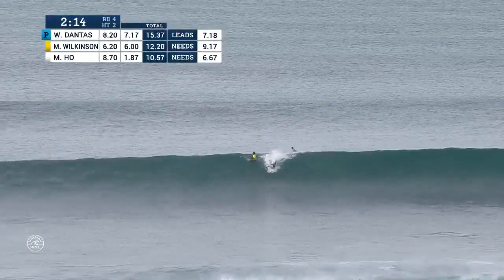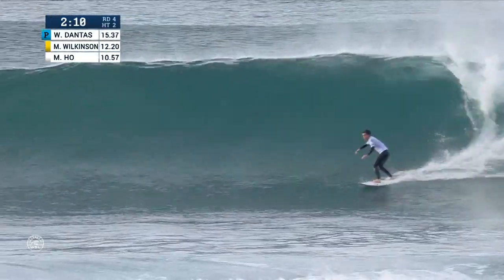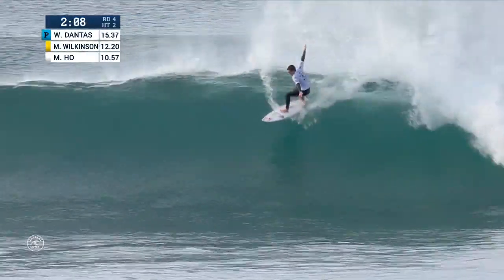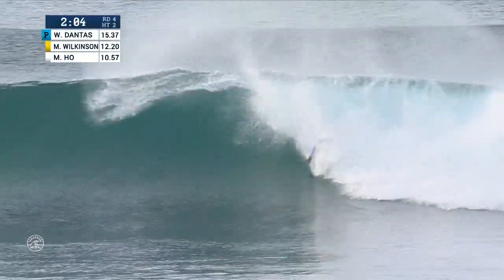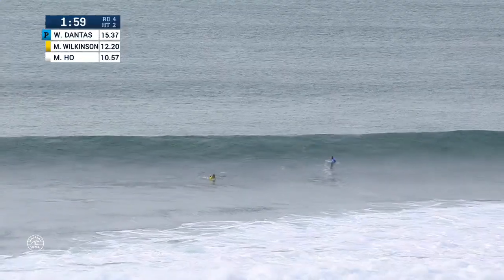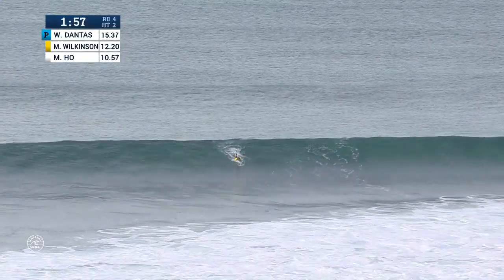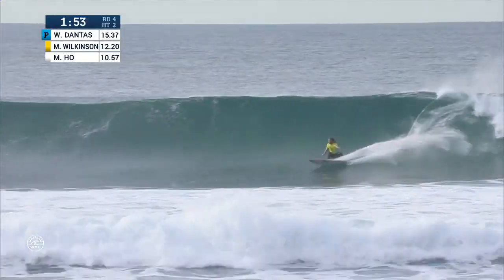With 2:15 on the clock, we've got Mason chasing a 6.67. He's up now. Deep bottom turn, beautiful flow and rhythm off the roof. He's got a lot of speed, front side jam, and he's down. So we hit the 2-minute warning. Now is Mason's shot to go for the lead. Now it's Wilco's turn. He needs a 9.17 here.